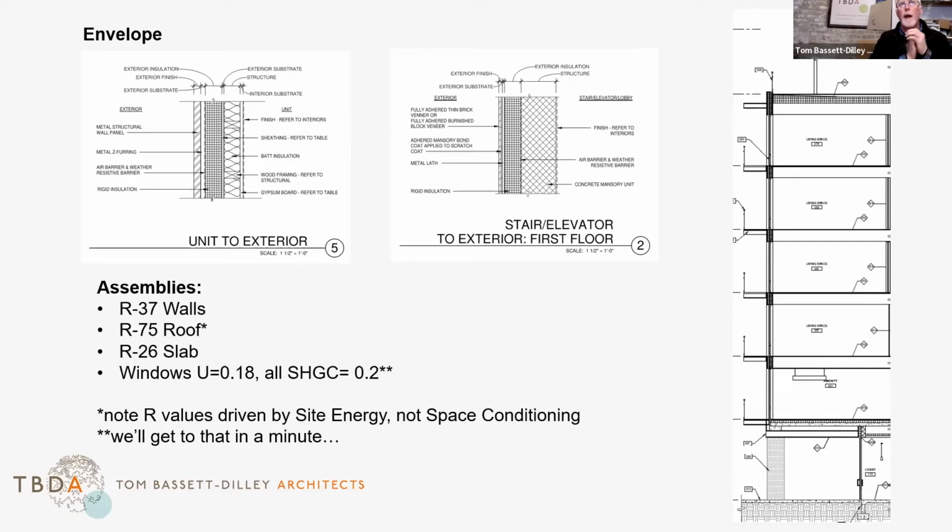So we are at R37 on the walls, 2x6s with exterior EPS. We have a R75 roof right now with a whole bunch of tapered polyiso. But we don't need that from a space conditioning standpoint, but from site energy, we do. We'll talk about that in a second. The slab is R26. So you see these are not crazy, crazy wildly high R values. The roof is a little high, definitely way above code.